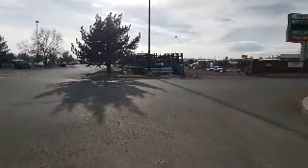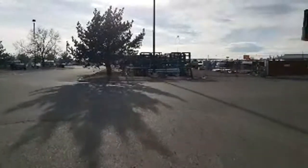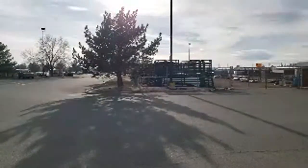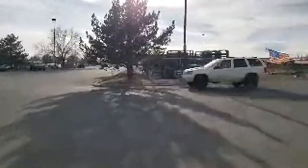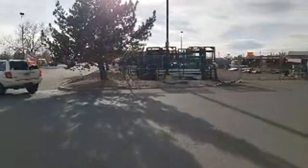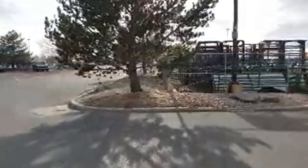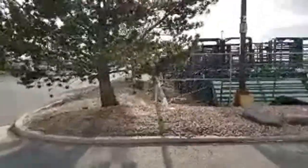The sun is so bright I cannot see my screen at the moment. My hands are cold, so I'm going to warm them up with my hand warmer thing. Might stop over here and put my gloves on because my hands are really starting to get chilled now.